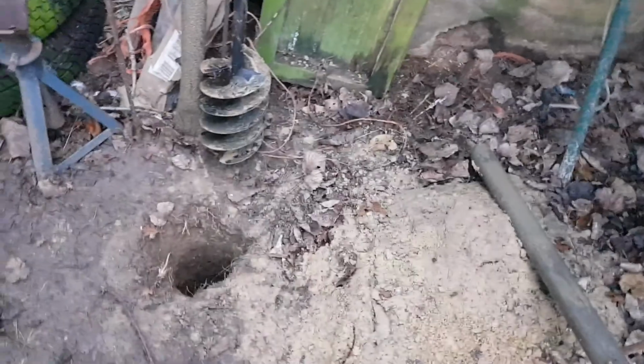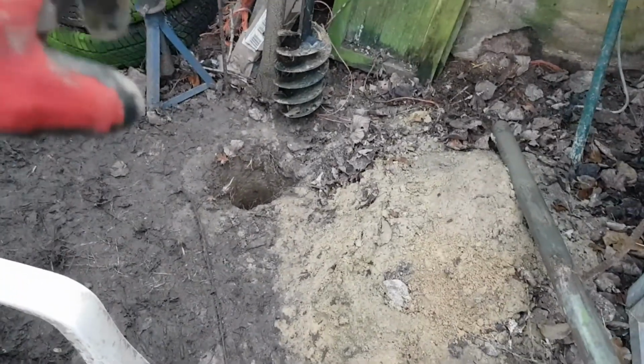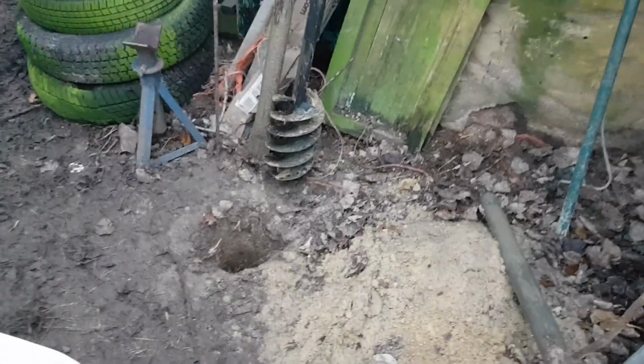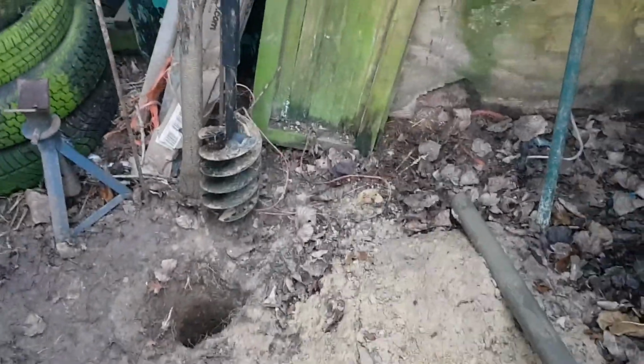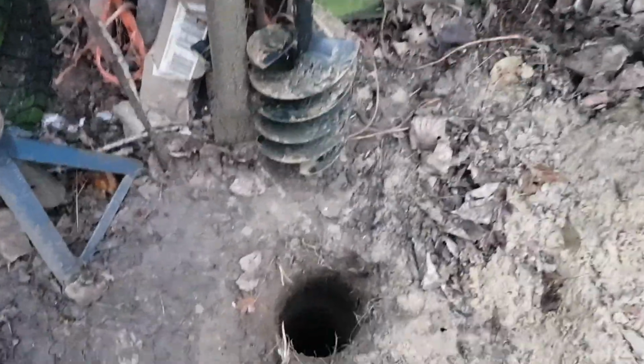And where it's sandstone, or hard, compact, sandy stuff, I've actually bent the bottom of those blades round backwards from where I've been forcing it so hard. But anyway, I digress. We are talking about the well. We haven't done a video on it because obviously it hasn't been done.